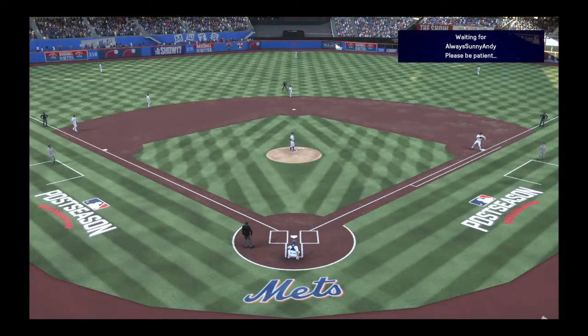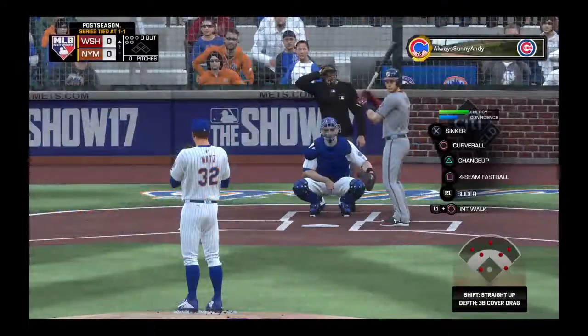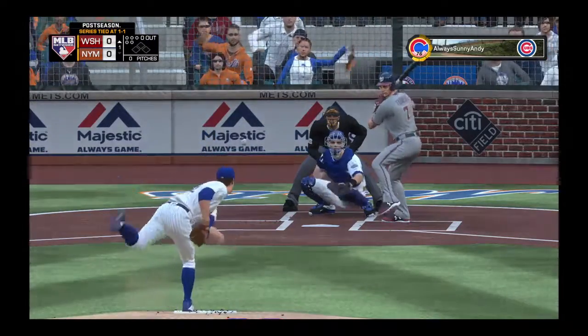MLB Network has baseball coming your way from the home of the Mets, Citi Field. It's Game 3 of the National League Division Series between the Washington Nationals and the New York Mets. Two great hitters lead their teams to battle next on MLB Network.